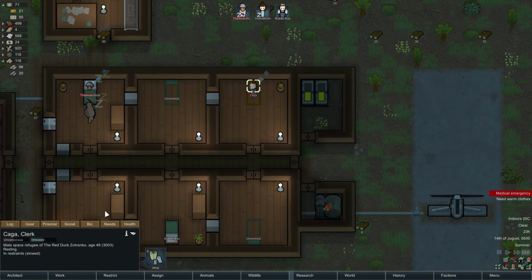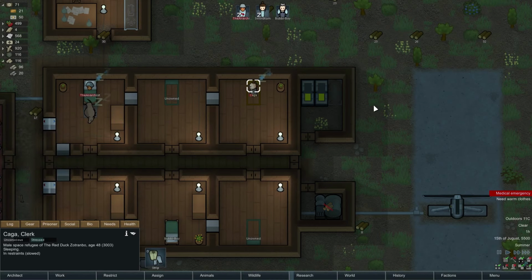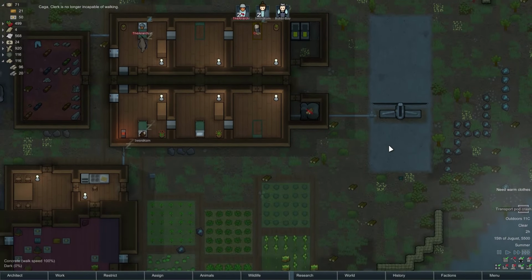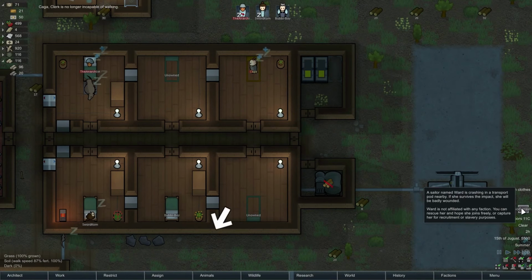This is still classified as a medical emergency, although I don't really think it's actually an emergency, because it's getting better. I mean, he still has extreme blood loss, but it's definitely getting better. His health was at, like, zero, and now it's kind of going up, I guess. Kaga is no longer incapable of walking. Well, that is good. That is definitely good.